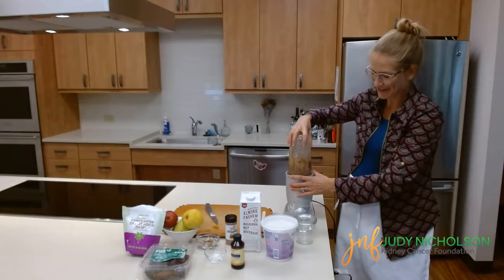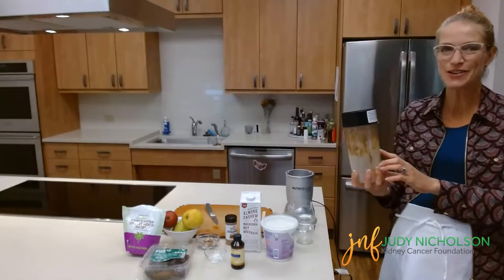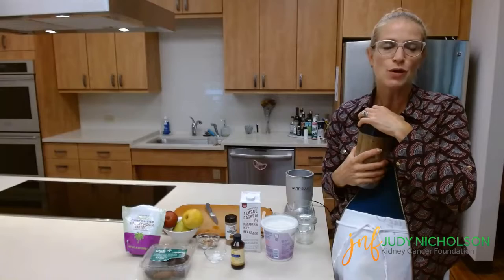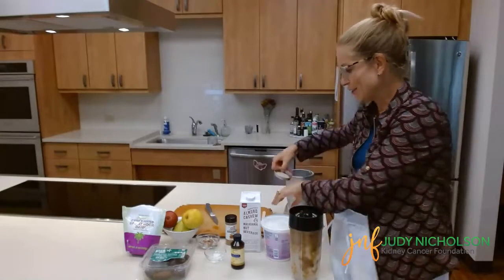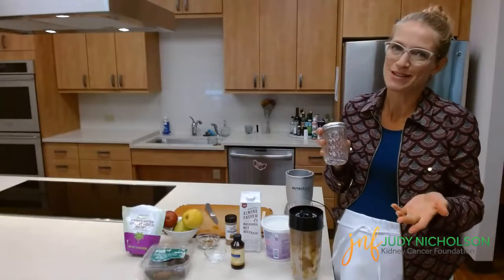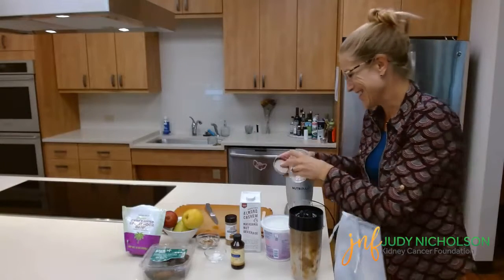I think we are good with that. Okay. And what I love about this recipe too is this is a great gift for the holidays. So you could keep this in the fridge for about 2 weeks, but you could make a big batch of this and give away, even in these little mason jars, some caramel sauce or caramel dip to your loved ones. It's a nice way to give nutrition over the holiday season.